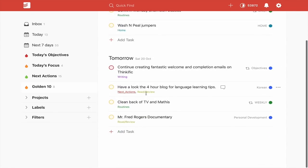Now, as you can see on here, tomorrow is a Saturday, and I'm working on updating my Thinkific Learning Center, so that's something that's a continuous thing for this week. Saturday evening is more of a gentle, relaxed evening for me, so I've got some more research and reading in here. So have a look at the 4-hour blog for language learning tips, because there's some apparently very good stuff in there. I always clean the back of the TV, and Math is the name of my computer, every Saturday afternoon. That's a routine.